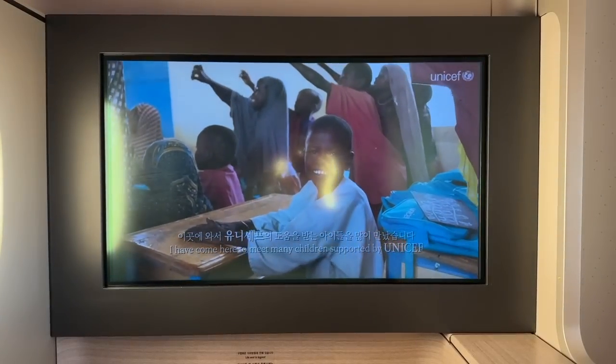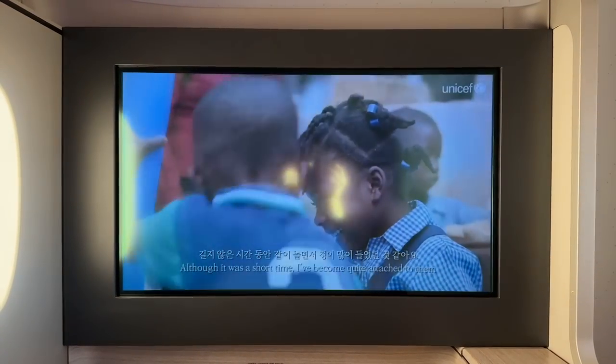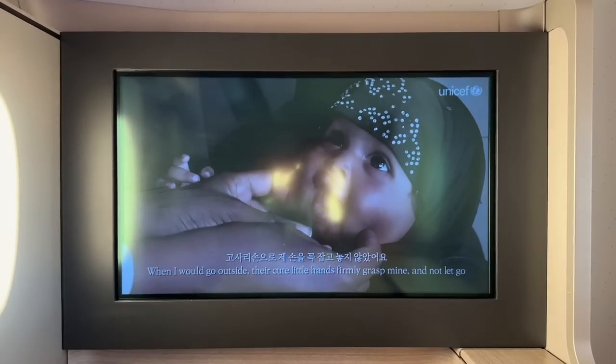Now, shortly before landing, they also showed a video from UNICEF and accepted onboard donations. I always try and donate a little something if I can, considering that if I have the means to, other people might not.